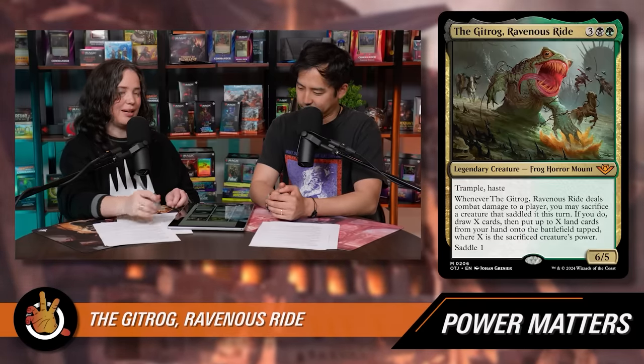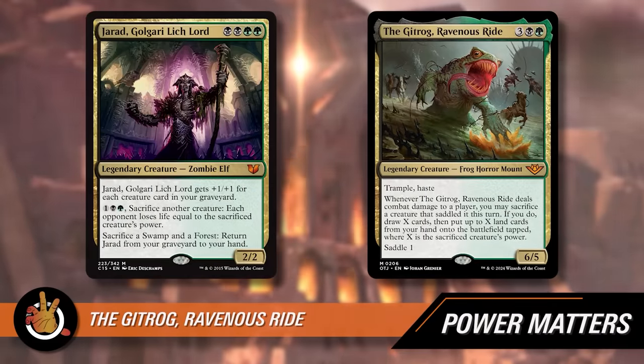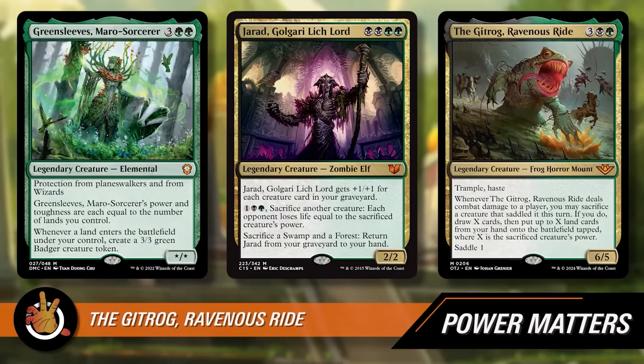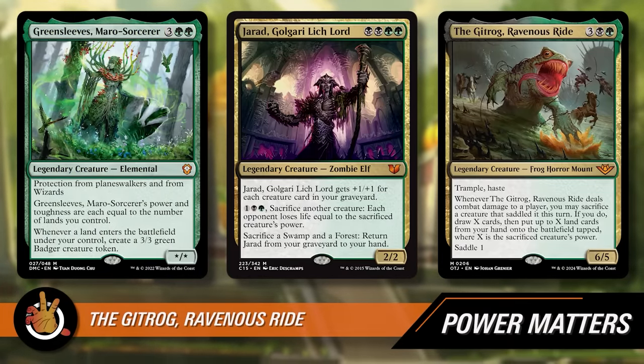If you use things that have flexible power and toughness, like equal to the number of lands you control, oh, wow, those kind of things are going to scale up as the game goes along, and you can fling them with Jirad and drain their life. Green Sleeves is that creature that has power and toughness equal to the number of lands you control. And then there's a way to just draw like 80 cards in this deck sometimes. Well, not 80, but a lot of cards in this deck.